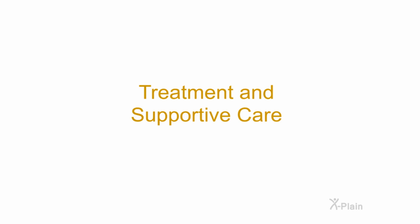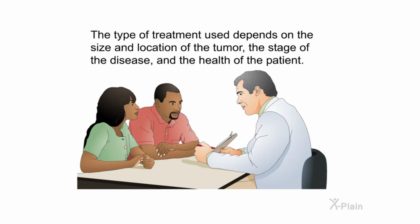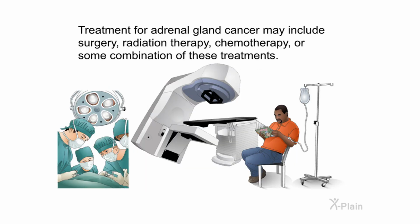Treatment and supportive care. The type of treatment used depends on the size and location of the tumor, the stage of the disease, and the health of the patient. Treatment for adrenal gland cancer may include surgery, radiation therapy, chemotherapy, or some combination of these treatments.